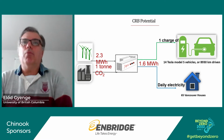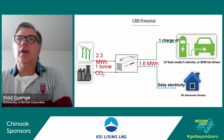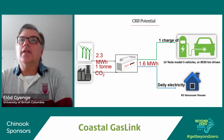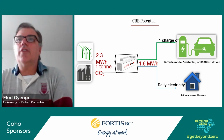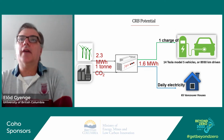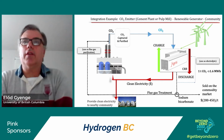So you see, as an input, we have 1 ton of CO2 and 2.3 megawatt hours of renewable energy. So with a round trip efficiency of around 70 to 80%, we have an output of 1.6 megawatt hours. So what can we do with 1.6 megawatt hours? We can ensure the charging of 14 Tesla Model S vehicles, 1 charge per vehicle, which would mean approximately 8,900 kilometers driven. Also, with 1.6 megawatt hours of electricity produced from 1 ton of CO2, we could meet the daily electricity needs of approximately 65 Vancouver households.